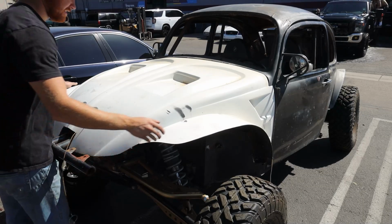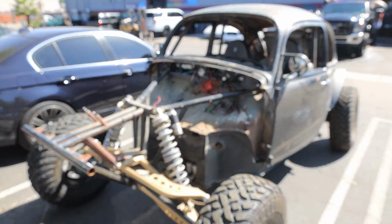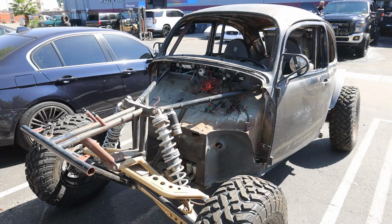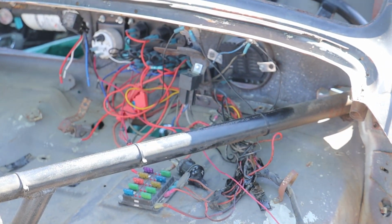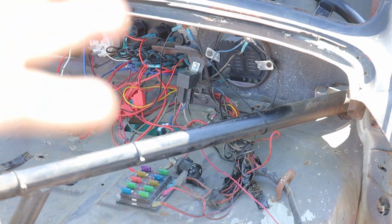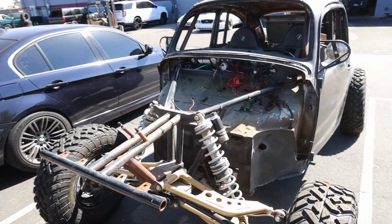Okay, so now to get into this stupid thing. Oh my god, why do I do this? Oh my gosh. Why do people do this? So as you can imagine, it doesn't start. Wonder why.